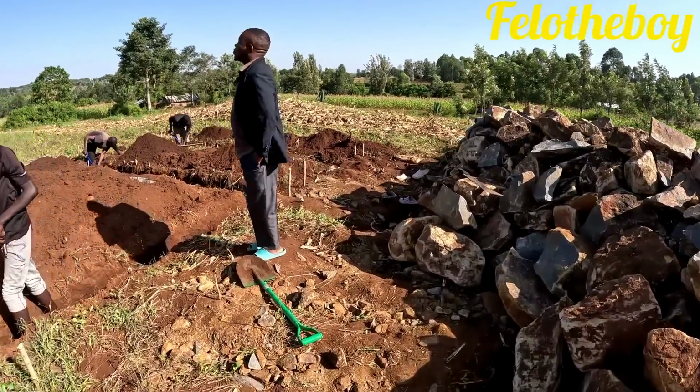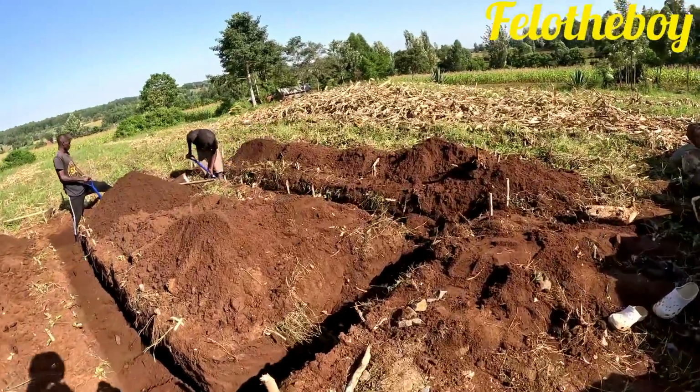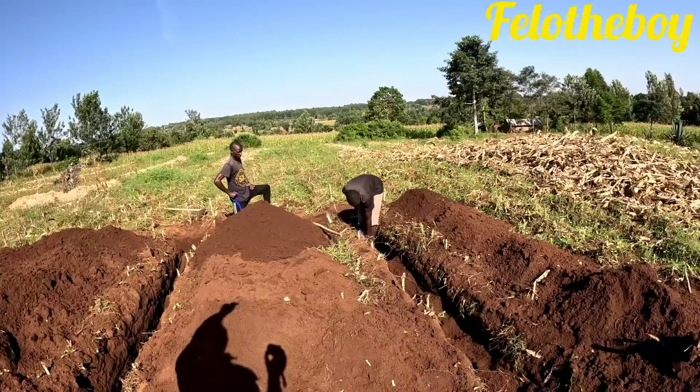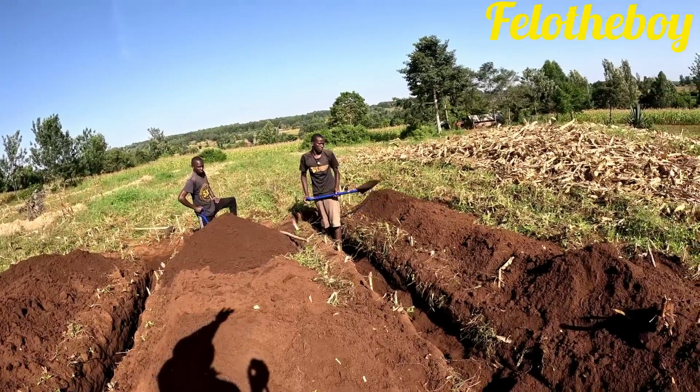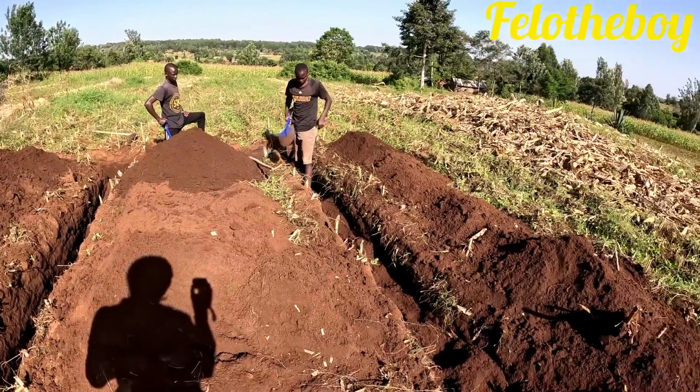So I told you that we have already started creating the neighborhood. Yesterday we started creating the neighborhood. You saw yesterday we went and borrowed some pangas and jembes there. They gave us some of the trees, and we cut the pegs. So thank you very much, guys.